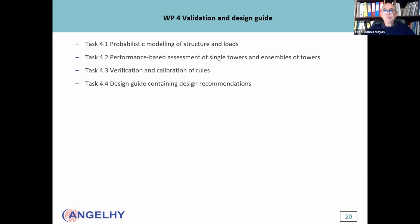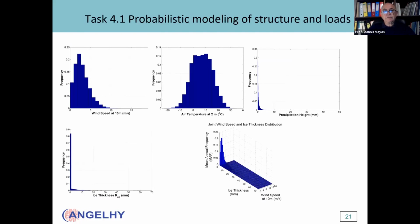Then we are going to work package 4, where we have 4 tasks. Task 4.1 is the probabilistic modeling of structure and loads. 4.2 is performance-based assessment. Then 4.3 is verification and calibration of rules, and the design guide. So this is an important part of our project.